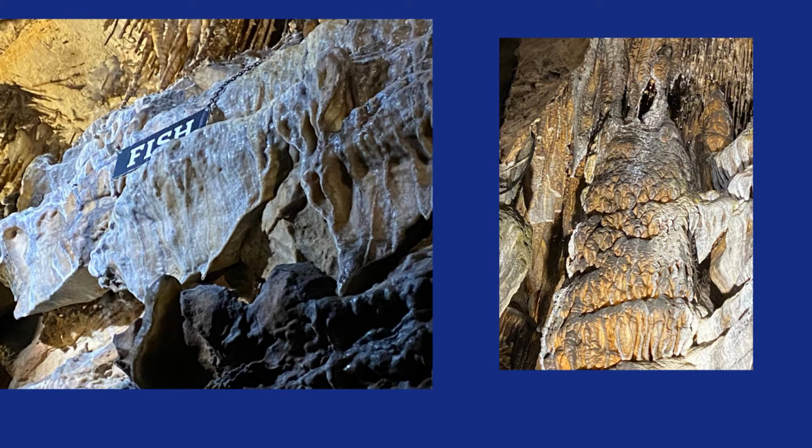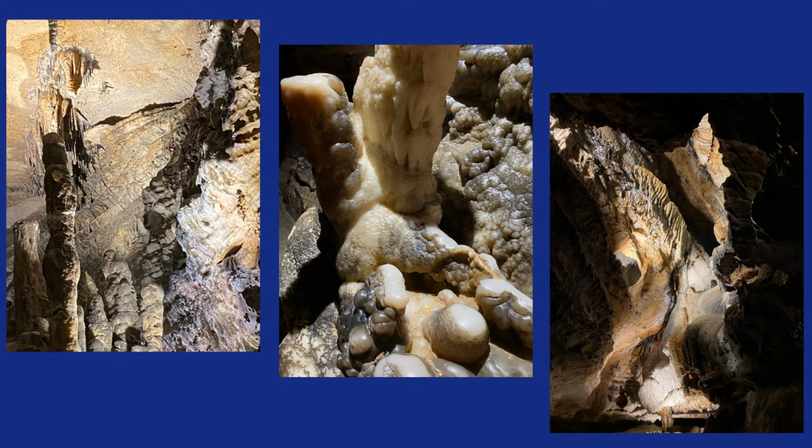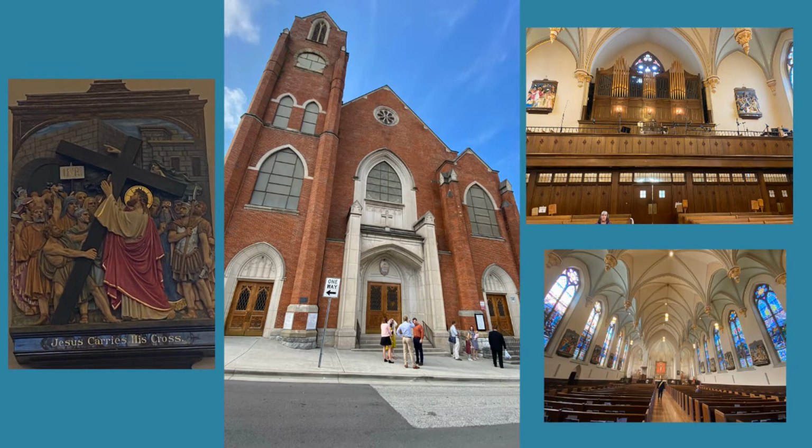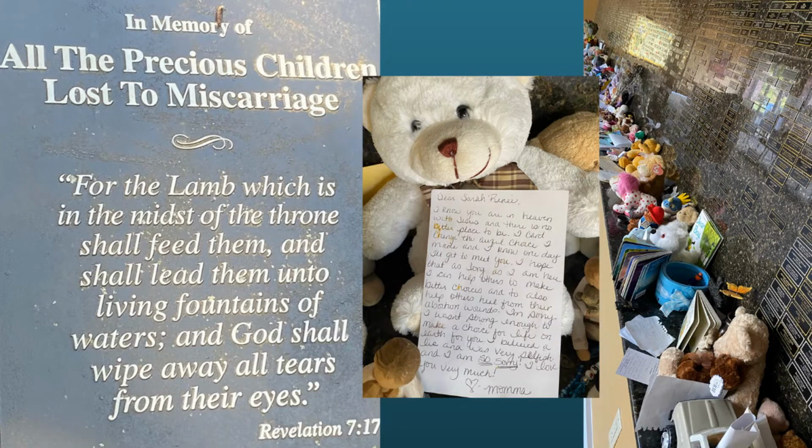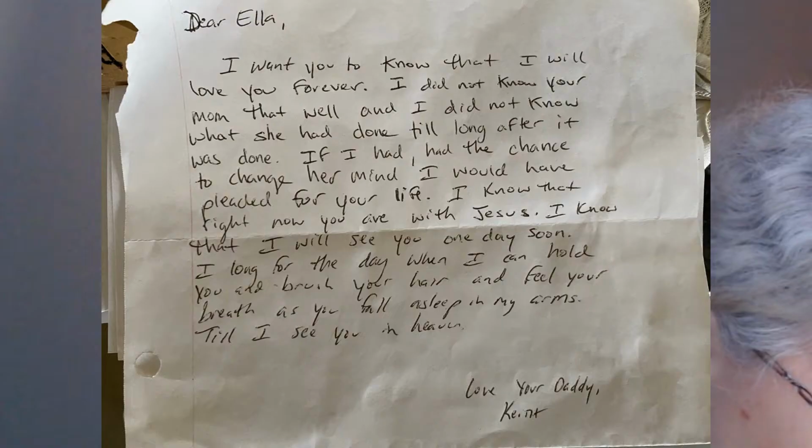We came across a very beautiful church and, surprisingly, a national memorial for the unborn. This was very moving, regardless of where you stand, whether pro-life or pro-choice. It was a really fascinating museum that allowed people to post letters and mementos of people who lost babies to abortion or miscarriage.